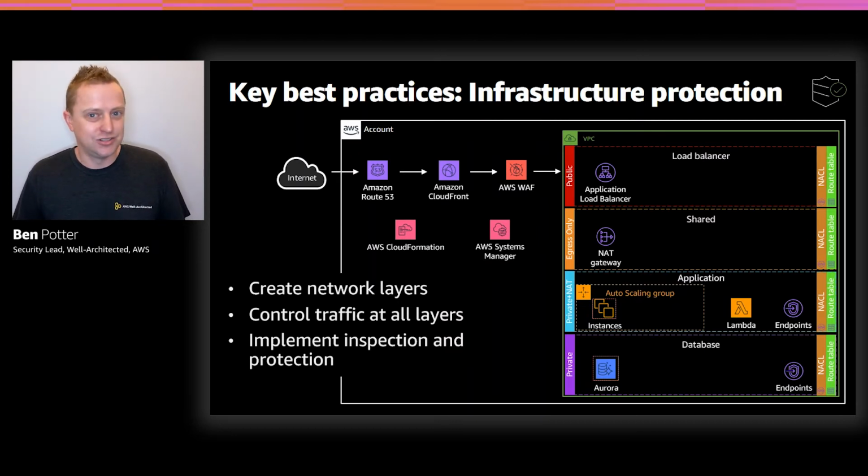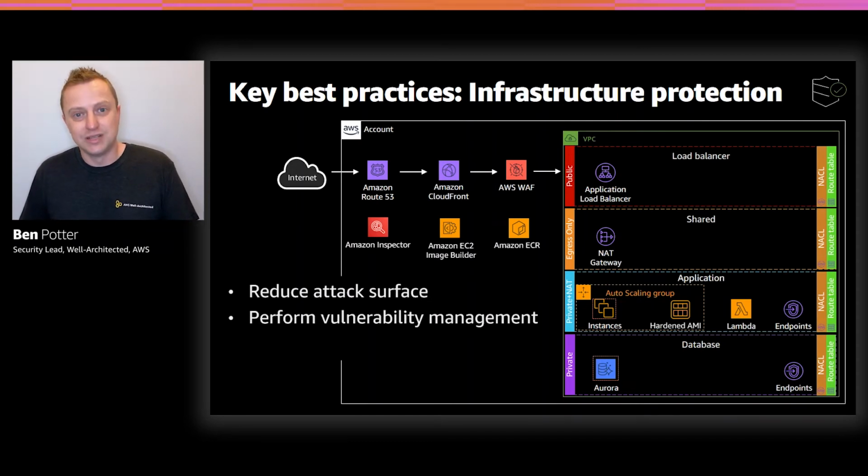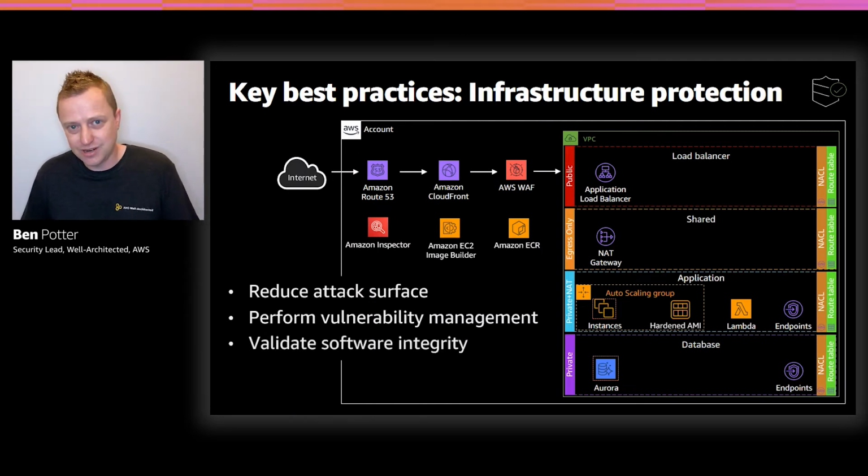You also notice I don't have any Bastion hosts or external access for managing the instances. We want to do this using tooling only, completely hands-off management using Systems Manager. We also want to reduce the attack surface and do vulnerability management. So we can use Inspector for looking at what vulnerabilities and exposures are available in terms of patching. We also want to build hardened or secure images. We can use Image Builder for this. If we're using containers, we could use ECR for this function as well. We also want to validate the software integrity to help ensure that you're getting the software or the libraries or modules that you wanted from the developer by verifying checksums or their certificate or other mechanisms that are available to you there.